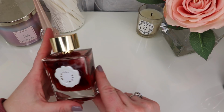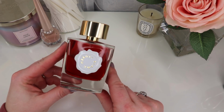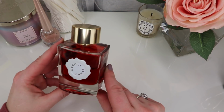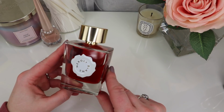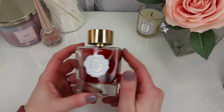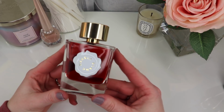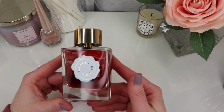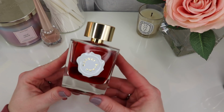Was it close to my birthday? Yeah, I think it was close to my birthday in December. And now I'm getting rid of it. This is Neroli Blanc Intense from A Pays de la Fleur d'Oranger. I think that's the full name of the company. It was created by Jean-Claude Gigodeau, and this is kind of like this fruity, vanillic orange blossom fragrance.